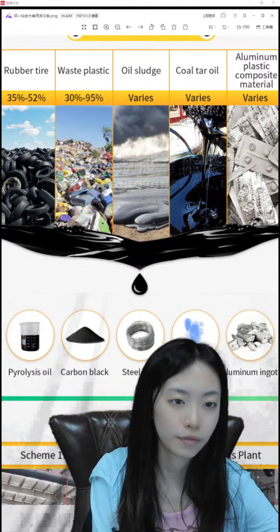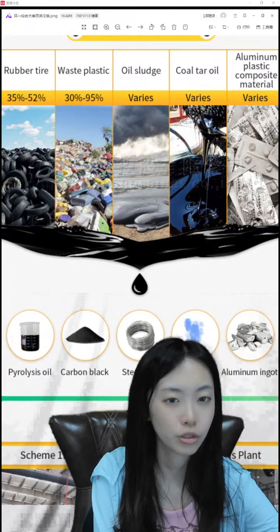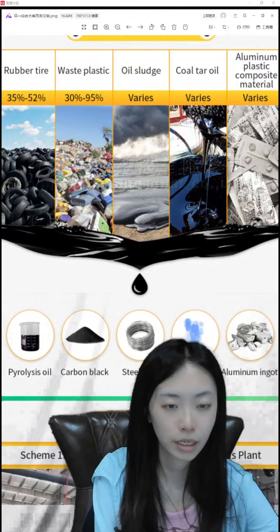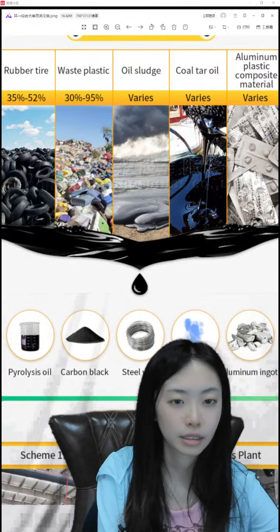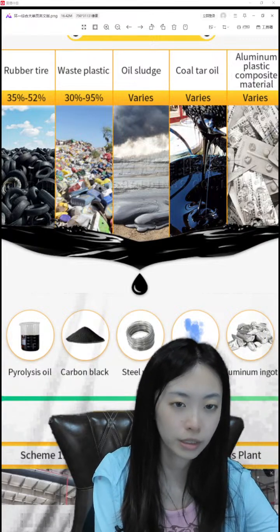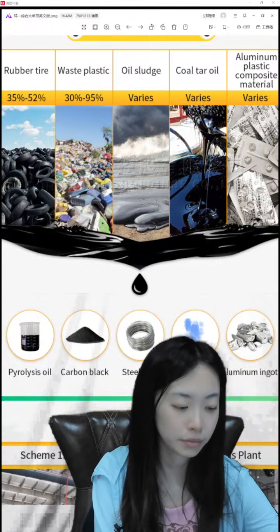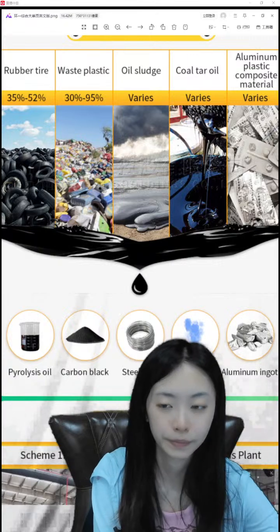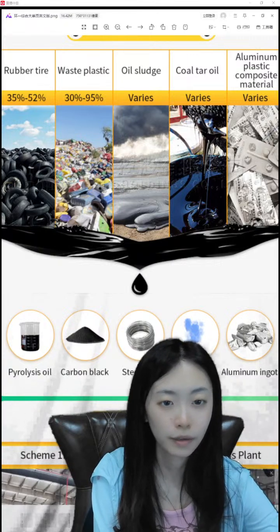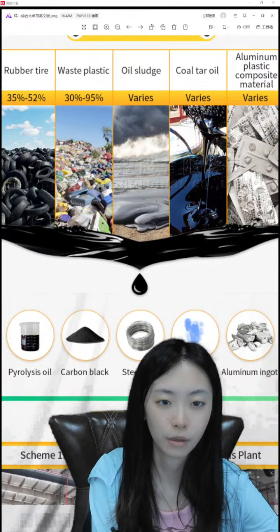So this is the investment of the machine. Later I will show you why there are some differences between these configurations, and the land or the factory you need to invest in, and the license. If we want to get the license, we need to have some investment. Okay, and let me show you more details about our machine.